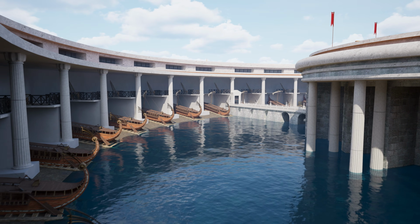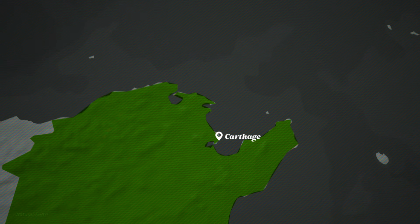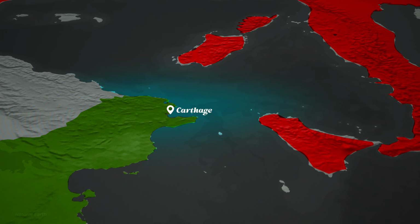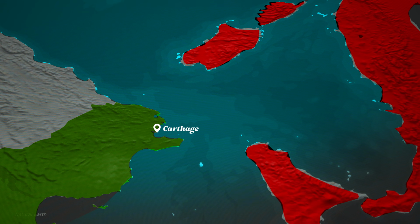But why did they need the most advanced military port in the ancient world? If we zoom out on the map, one of the most powerful forces in history is located just across the sea, and for the Roman Empire, this location would give them control over the Western Mediterranean.